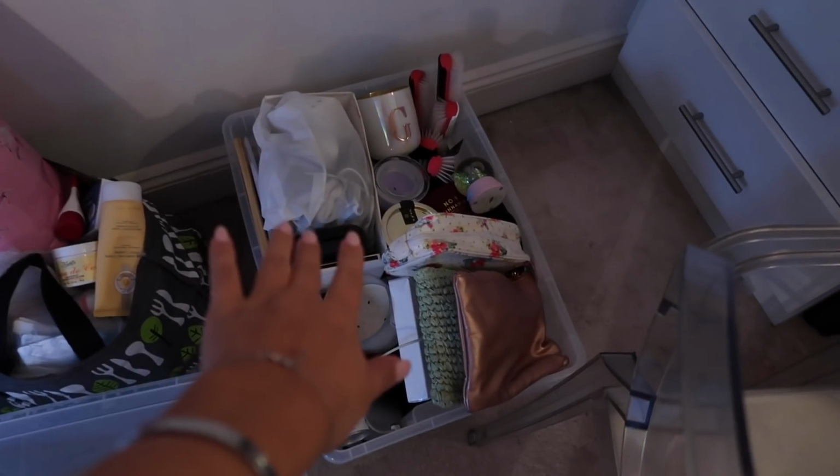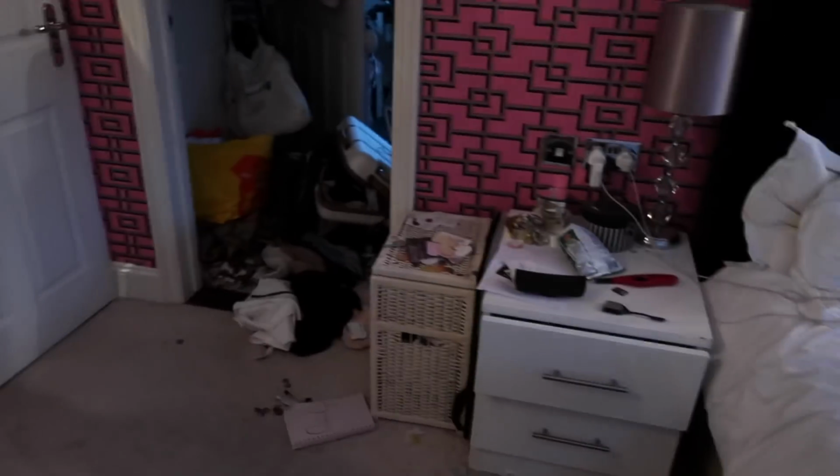So far we've got 1 box of stuff, but we need to fill this box up. And yeah, just kind of crack on. So the beginning of this video is going to be decluttering this room. I just want to show you a proper before so that we can see what it looks like when it's done. This is the clothing situation right now, everyone.